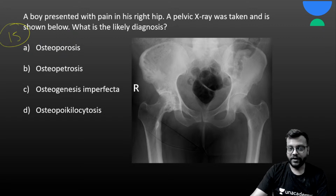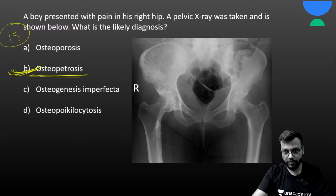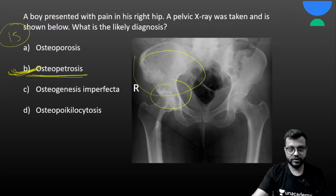Okay, so it is a very good question, and the answer is B, osteopetrosis. Because what will happen in osteopetrosis? In osteopetrosis there will be thickening or sclerosis of the entire bone. So here you can see there is sclerosis and thickening of the entire bone. So this is osteopetrosis. What will happen in osteoporosis?